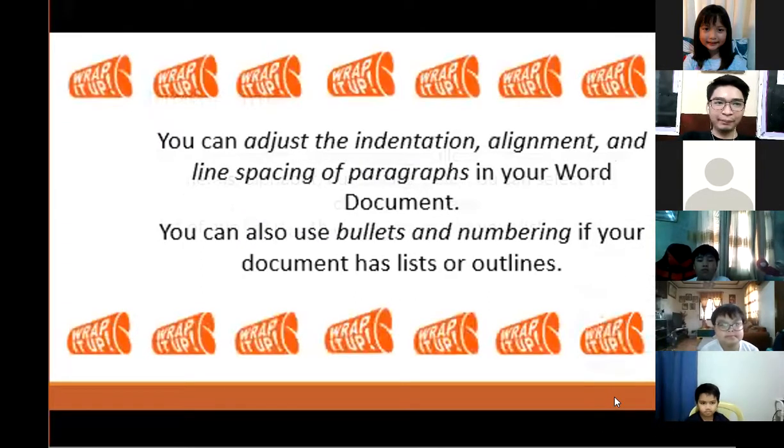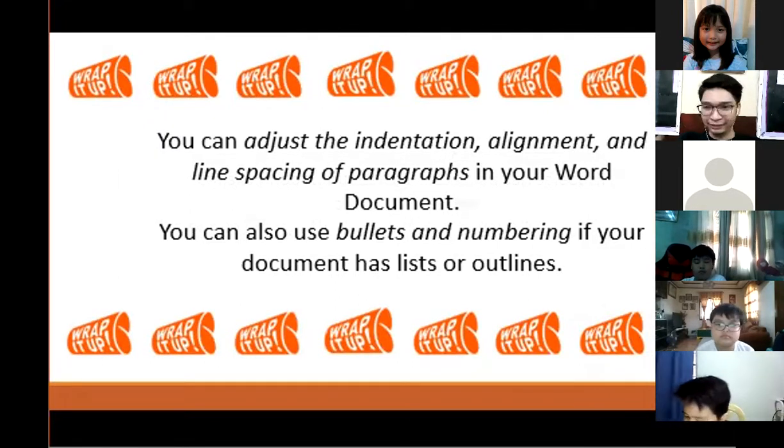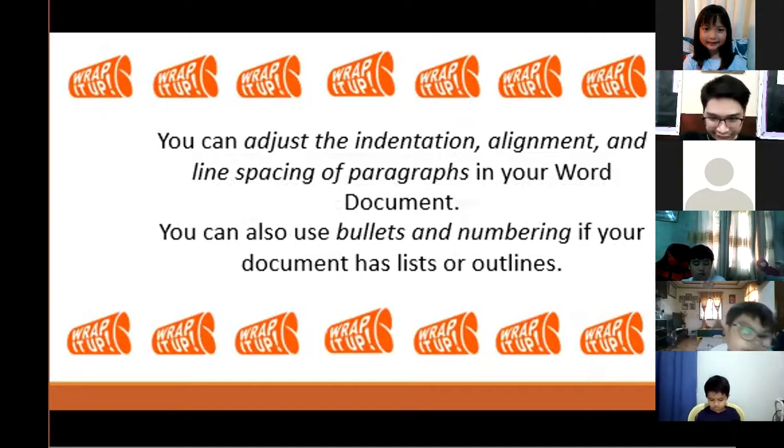Okay. So to sum it up, you can adjust the indentation, alignment, and line spacing of the paragraphs in your Word document. Remember that. And you can also use bullets and numberings if your document has lists or outlines. Are we clear? Naintindihan po ba lahat?